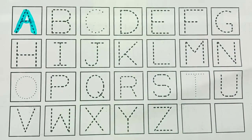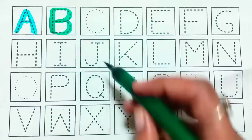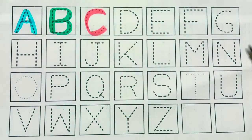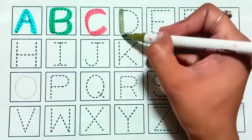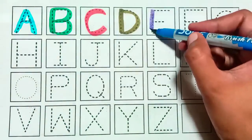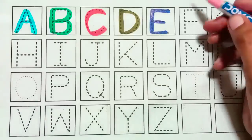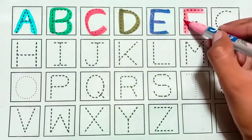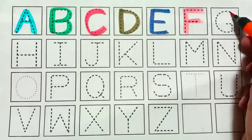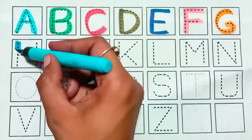A for apple. B for ball. C for cat. D for dog. E for elephant. F for fish. G for giraffe. H for hen.